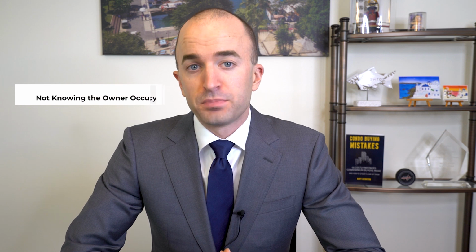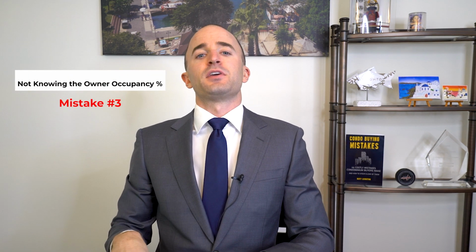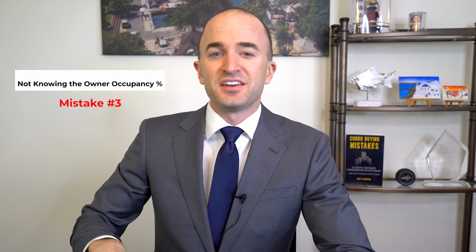The third mistake is not knowing the percent of owner-occupied units. I was actually just doing the math the other day, and on my floor specifically, there's more renters than there are owners, which is not a good sign, but the building, the community as a whole, has about 70% owners compared to only about 30% renters, which is a pretty good ratio, and this is important for two reasons. The first reason involves getting financing.